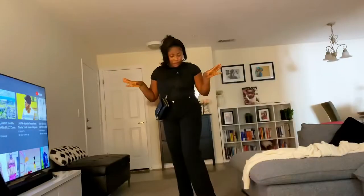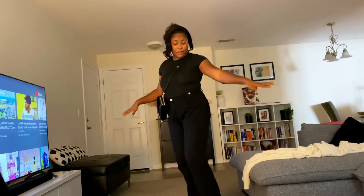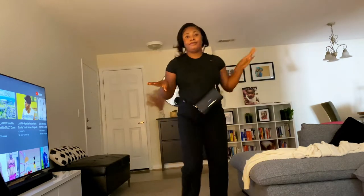Alright guys, so I'm about to head out to go run some errands, and this is what I'm wearing. Something very basic: jeans, a black top, some sneakers, and my small bag. Yeah, let's go.